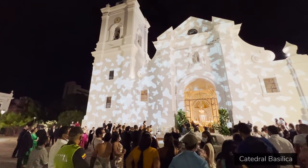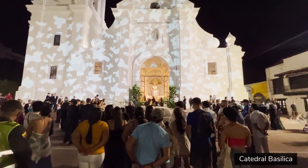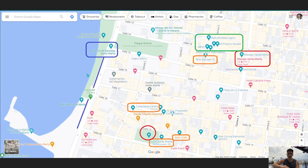Third, it's very lively. Locals consider it a place to hang out. It's a zone where people from the other zones in Santa Marta kind of come down to dine, hang out, and spend their leisure time. On the weekends, the streets are packed.